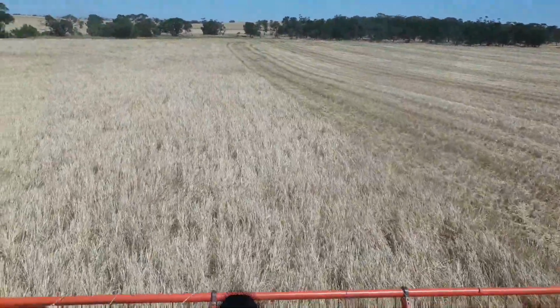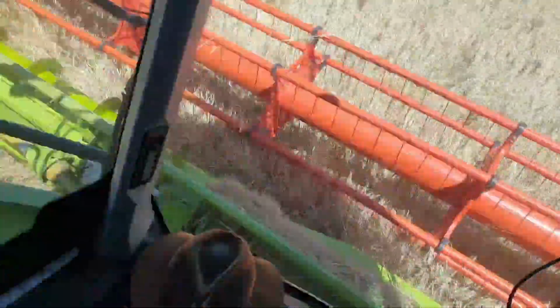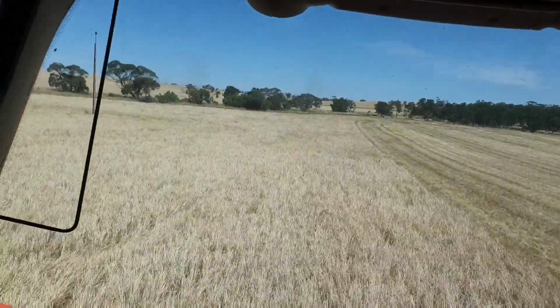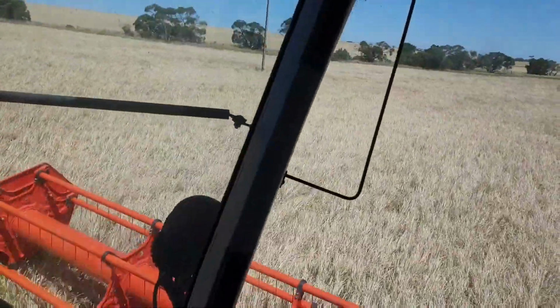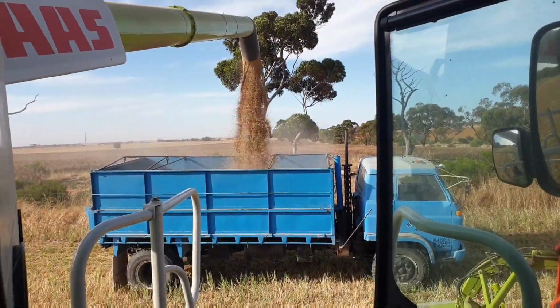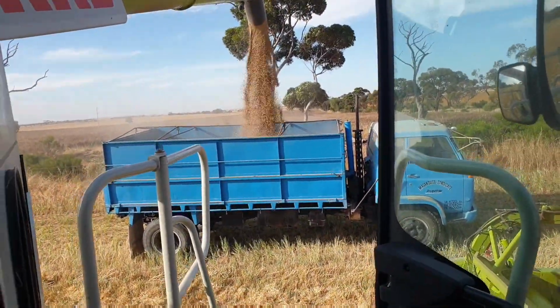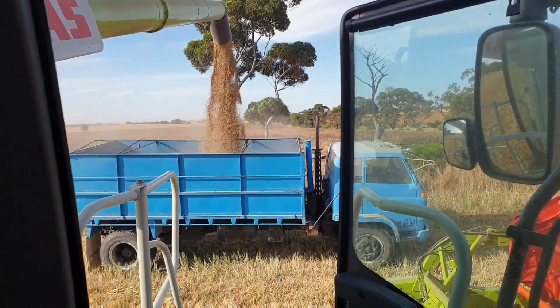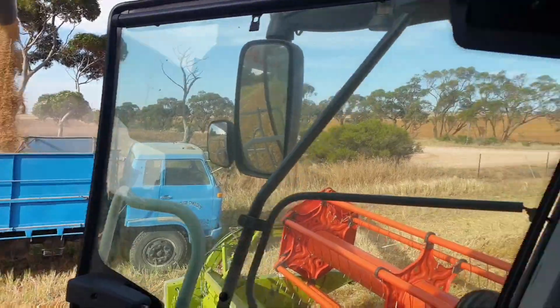Bloody hell, there's some ryegrass here underneath. No wonder we went bad on that last load. Not so good, but we got rid of it. Some Leebrook seed. Nice and high above the truck, but we got it in the centre, so that's kind of good.